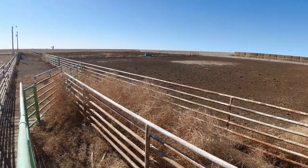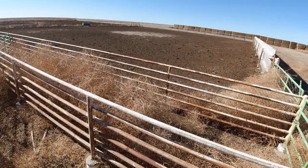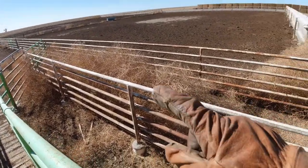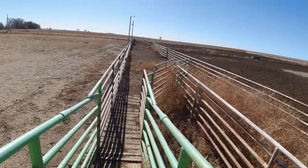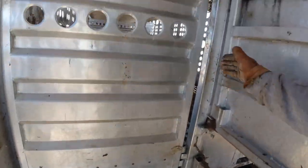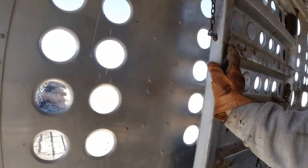All right, let's go get these unloaded. All right, welcome to pen set number 4. Just a couple of tumbleweeds. Most of these right here I had to throw out of this so I could even get into here. Then I got a pile back there. These cows are not gonna wanna come off this truck with all them weeds around, just cause how naturally spooked they are by everything. But let's give it a whirl.